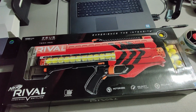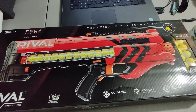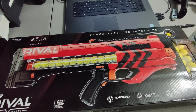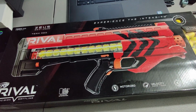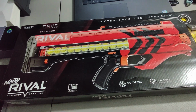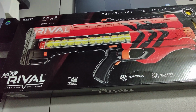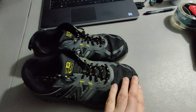Picked these Nerf Rival guns up at Walmart, paid about $25 for them. Sold this one for $60 plus shipping for a total of $90.40. I read that wrong. I sold it for $70 plus shipping for a total of $90.40. I was confused on why the shipping was $30 there for a moment. It was only $13. Sold a pair of these New Balance 510 shoes.